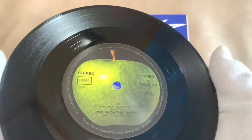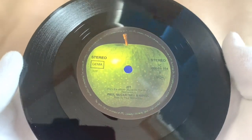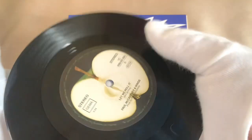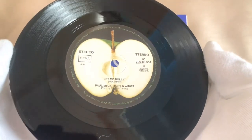So the actual single itself then, once again, quite a dark label this one. But you've got Paul McCartney and Wings there with Jet, stereo on both sides, with the catalogue number. Then on the reverse, of course, Let Me Roll It, Paul McCartney and Wings.